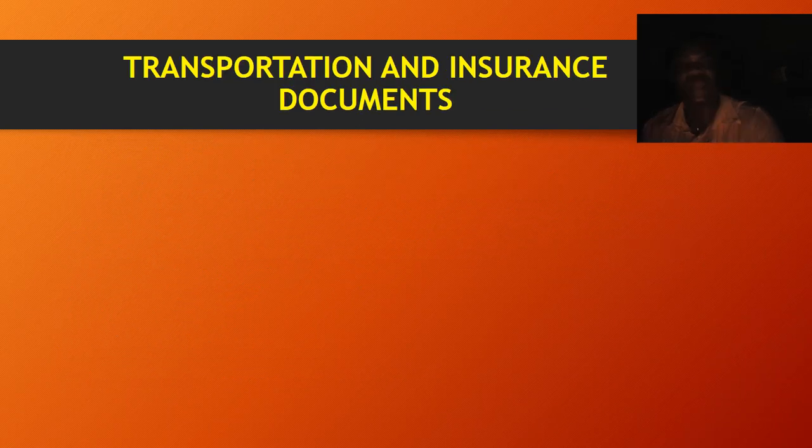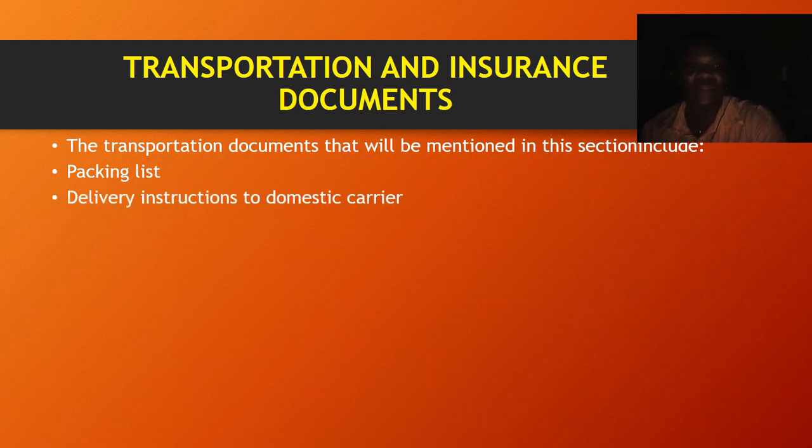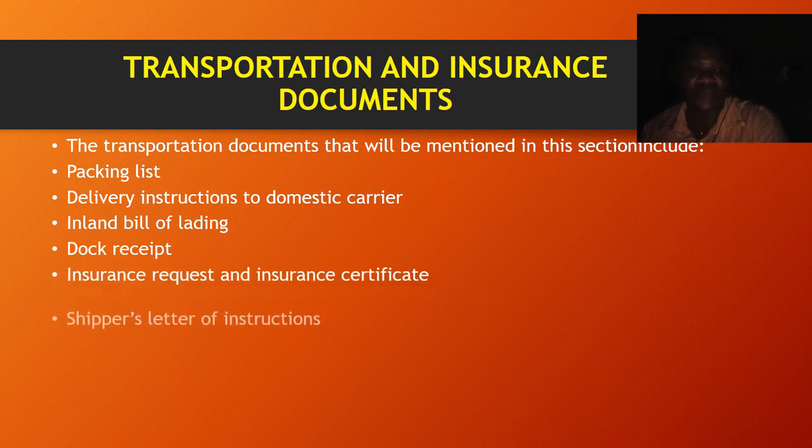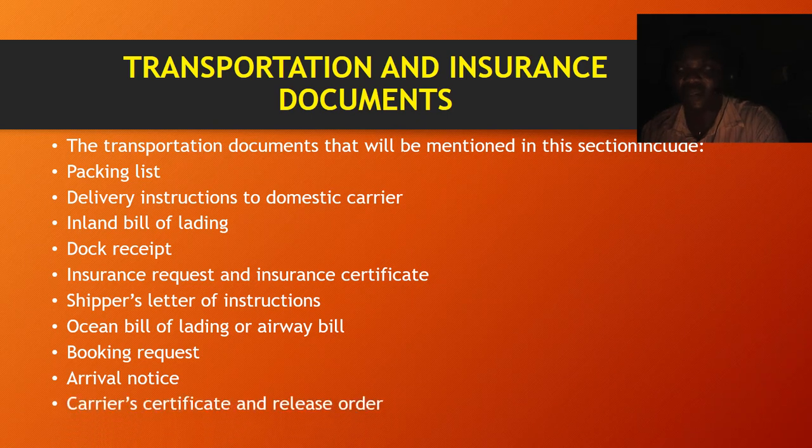Okay, the next one is transportation and insurance documents. The transportation documents mentioned in this section include the packing list, the delivery instruction to domestic carrier, the inland bill of lading, the dock receipts, insurance request and insurance certificate, shipper's letter of instructions, ocean bill of lading, the airway bill and booking request, arrival notice, and the carrier certificate and release order. So these are documents categorized under transportation and insurance documents. Like we said earlier, it's not that you must provide every one of them in each export contract that you handle, but these are just the basics you need to know.